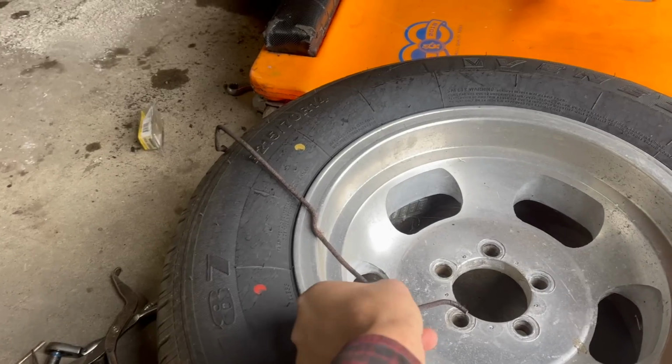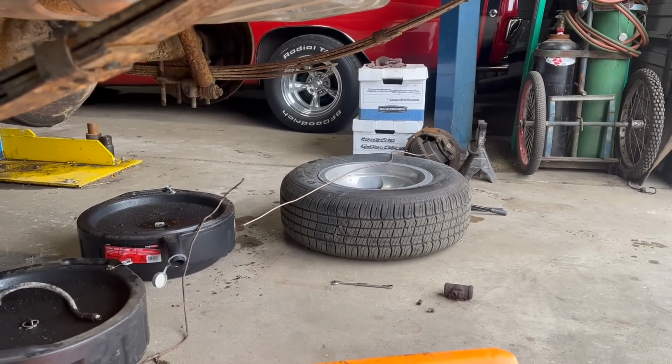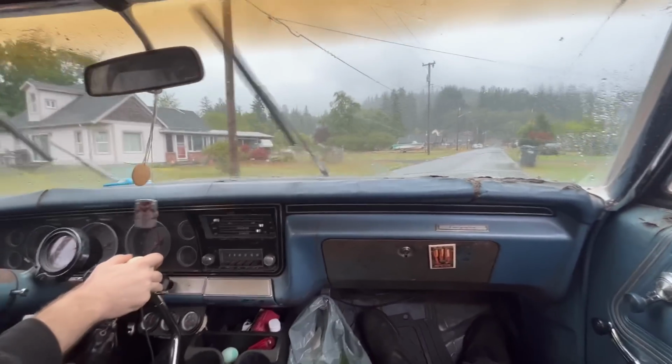So apparently this car had problems with the metal brake lines. So there's a new one. But we're short one fitting, so now it's time for an adventure. I really like that sound.